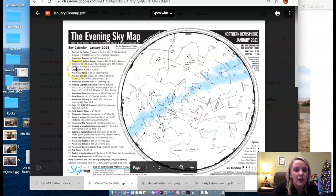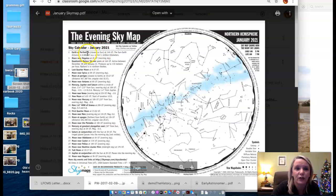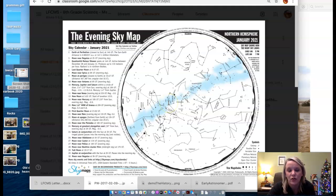Then we go through, and they've got your moon phases here. We are on the 2nd of January, which was Saturday. We are at our perihelion, which is the point in our trip around the sun where we are actually closest to the sun. Isn't that kind of cool? Even though it's very cool outside, we are closest to the sun on January 2nd. And then you could look at a few other events that are happening. We've got one of these for every month of the year, and I'll show you where to find those.